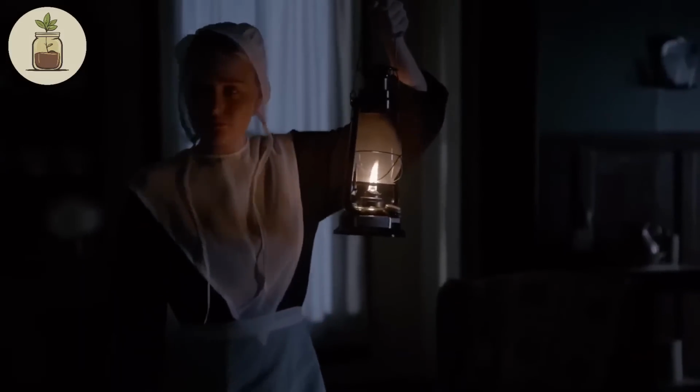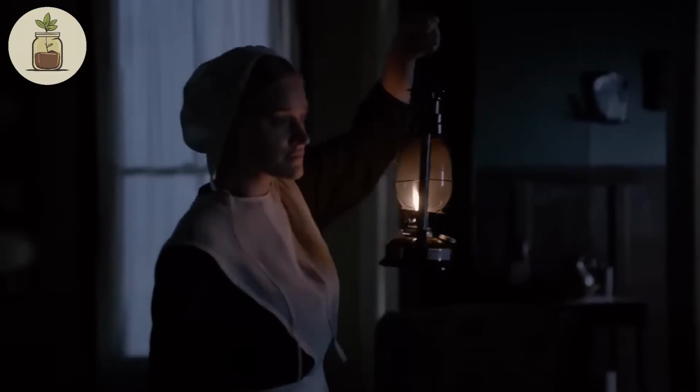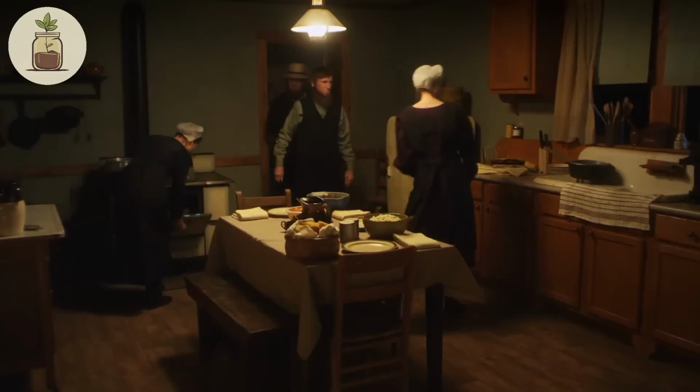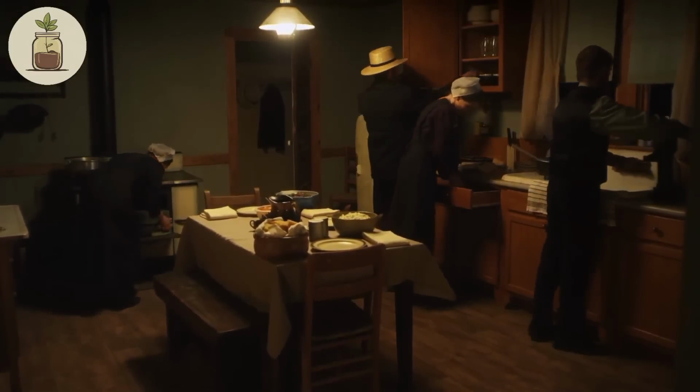What's most remarkable about these Amish bedtime heating rituals is their historical consistency. Archaeological evidence reveals nearly identical practices dating back to the early 1700s. These methods have survived centuries not because of tradition for tradition's sake, but because they work remarkably well.